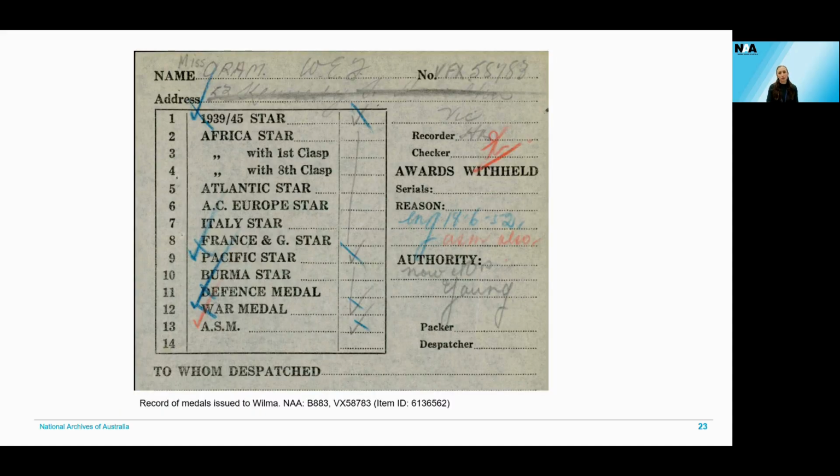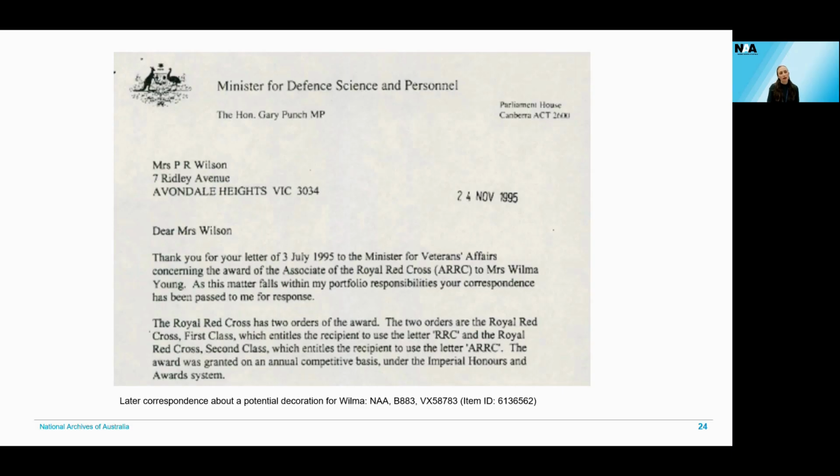This small slip of paper will show you the medals issued at the time. As with World War I Army service records, there can also be other correspondence on the file related to the subject's service. In this case, it is a copy of a letter from the Minister of Defence, Science and Personnel to a Mrs. P.R. Wilson, who had made representations for Wilma to be issued with the Royal Red Cross, an Imperial decoration for nurses. Note that this one dates from 1995.